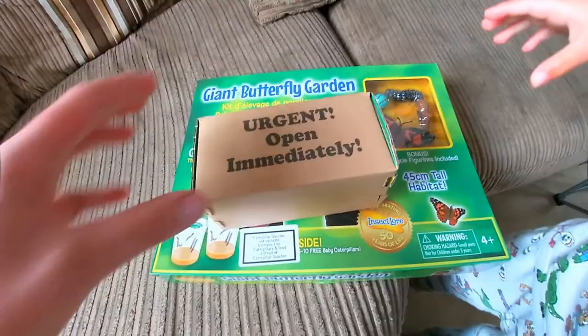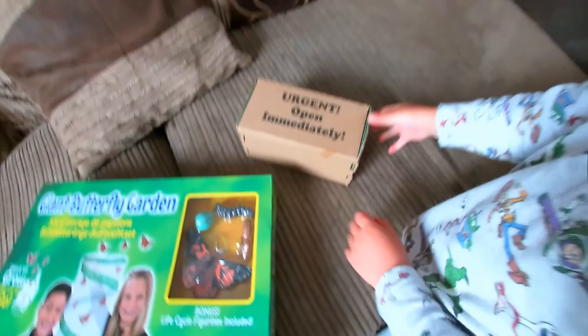Right, just be careful. This one here says urgent, open immediately. What's this? Just be careful with it, because I think there might be something alive in there. No, not alive. Well, we'll see, because it says giant butterfly garden.